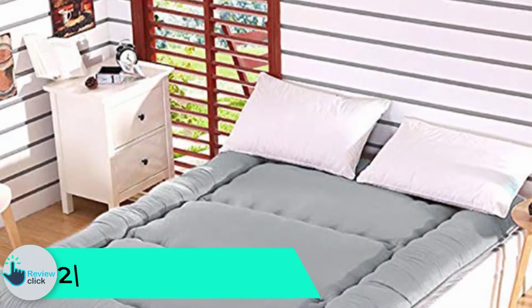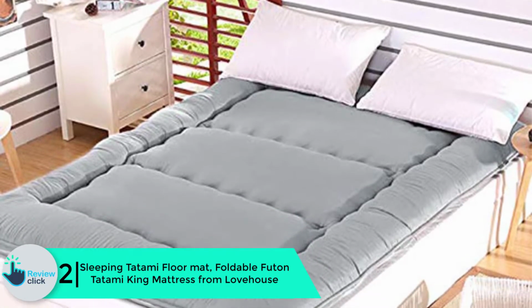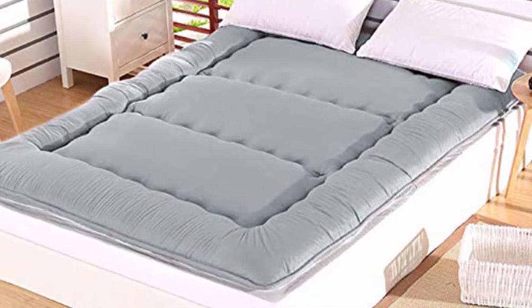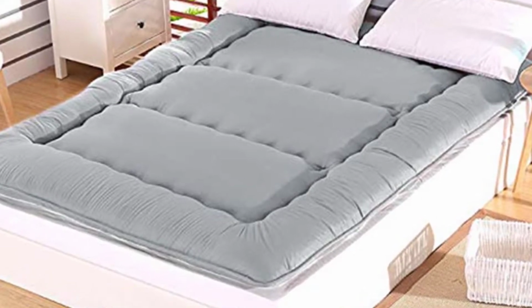At number 2, we have the Sleeping Tatami Floor Mat, Foldable Futon Tatami King Mattress from Lovehouse. The Sleeping Tatami Floor Mat, Foldable Futon Tatami King Mattress from Lovehouse is extremely soft, breathable and very comfortable.